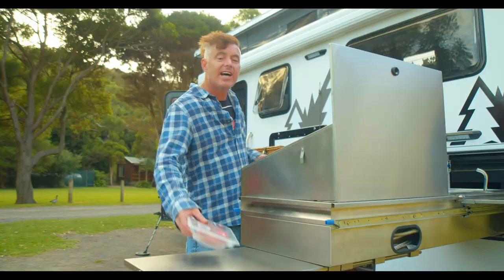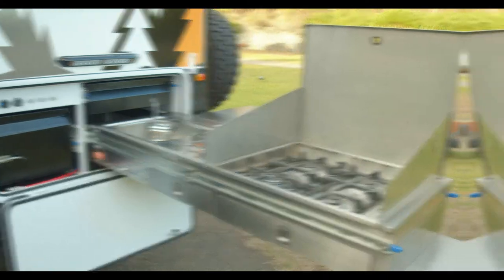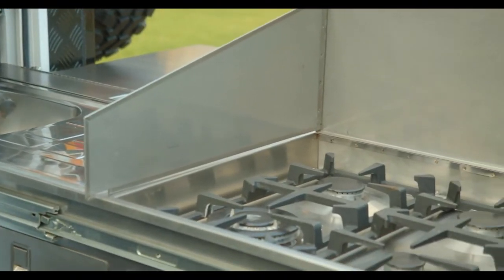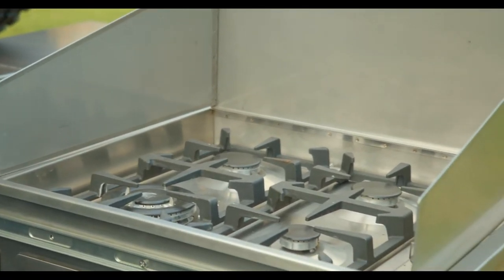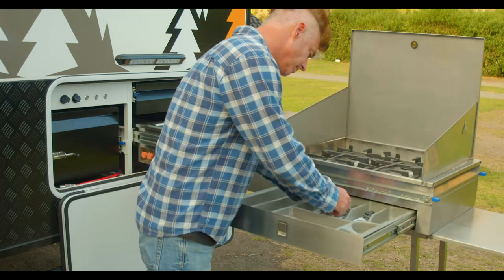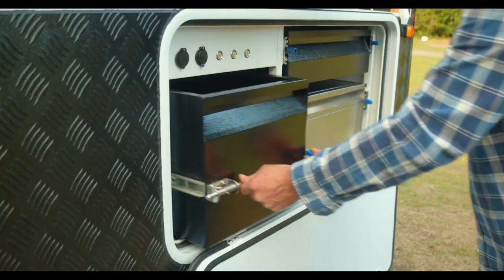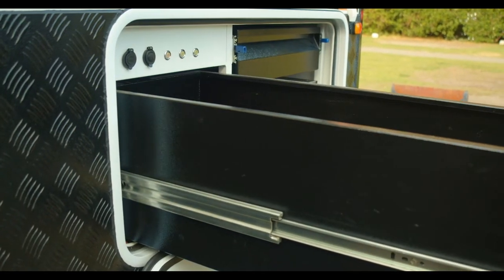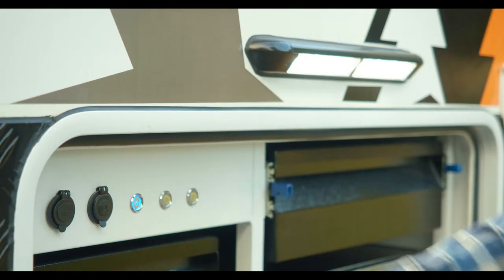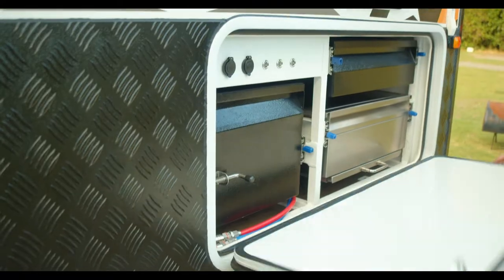And when your belly starts rumbling and it's time to put your chef hat on, check out what you've got to cook with. A nice large stainless steel serving area, plenty of bench space and a powerful four burner gas cooker. Underneath you have two slide out trays with handy dividers, perfect for all your supplies. Another big pull-out storage area here for anything oversized. You'll also find your main switch for your lights and two 12-volt charger points.